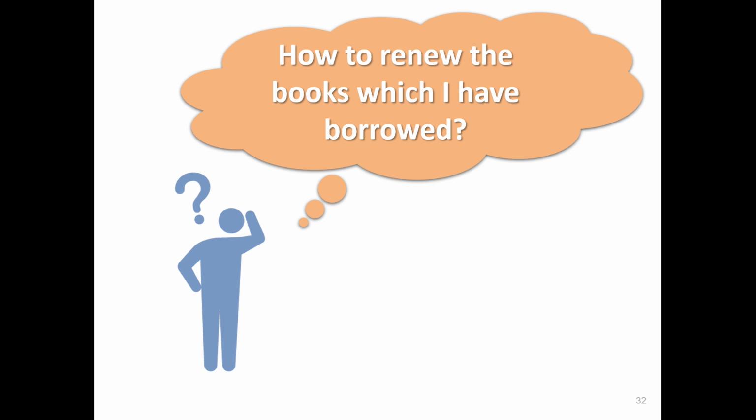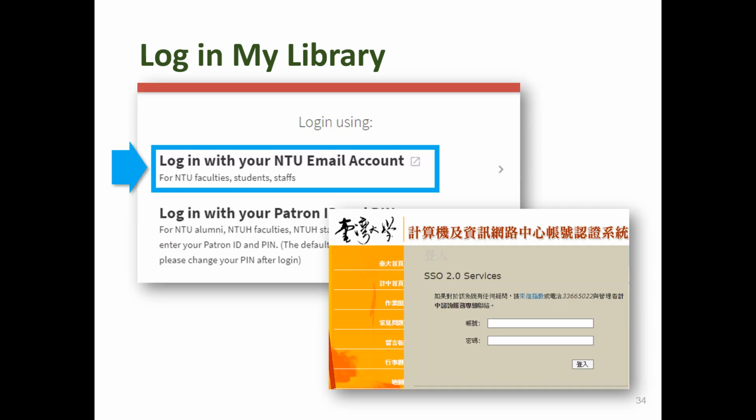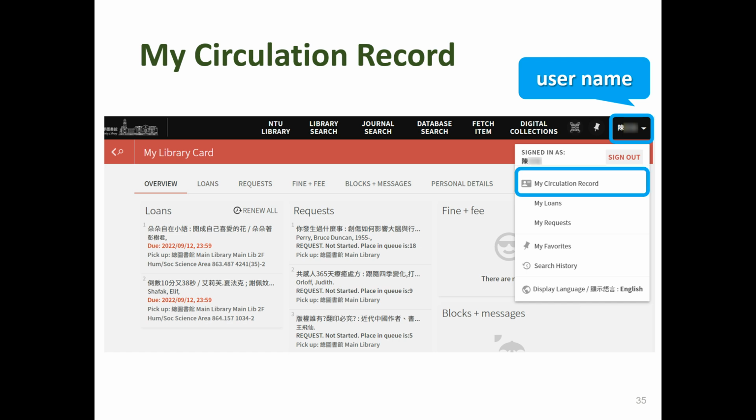And next, how to renew the books which I have borrowed. Please go to the library website and click the Login My Library button on the search bar, and the library account is the same as your NTU email account. After login, the username will appear in the upper right corner of the web page, and then click on the name to show the list and select My Circulation Record. And you can view and manage your loans.